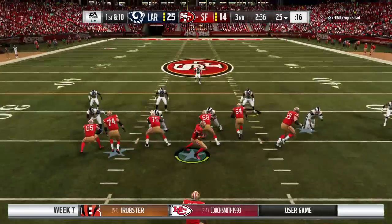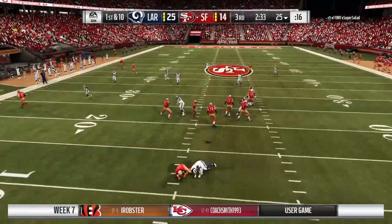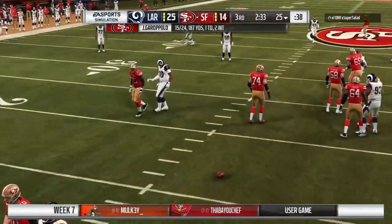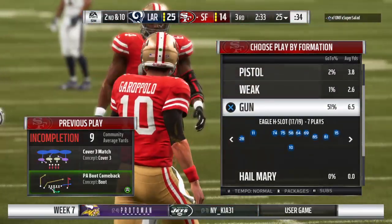Yeah, because the secondary, they really look clueless. And that was amazing because that drive went, no adjustments, and no big plays by the defense to knock the ball away. Now the first play of the drive there is incomplete.